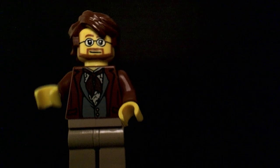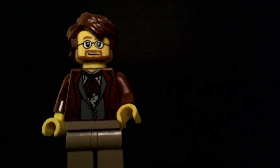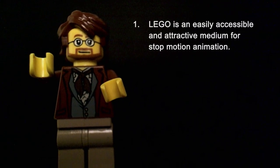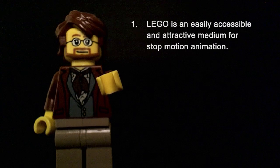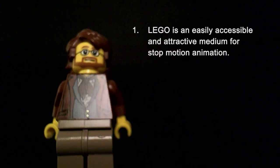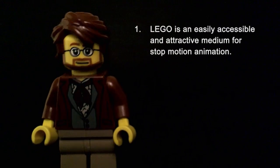And so, dear viewer, we can see that brickfilming continues to gain popularity for these key reasons. Reason the first: Lego is an easily accessible and attractive medium for stop-motion animation. Better than clay, better than Play-Doh, better than Clay-Doh, and better than K'NEX. Jeesh!